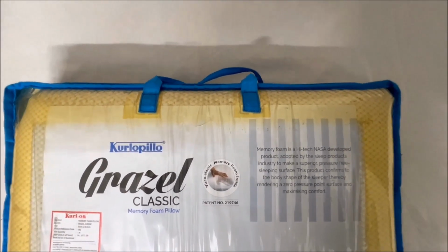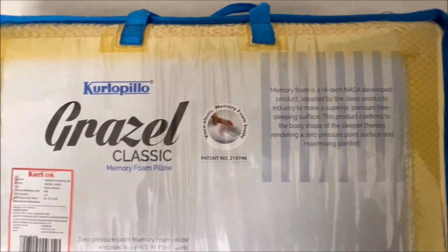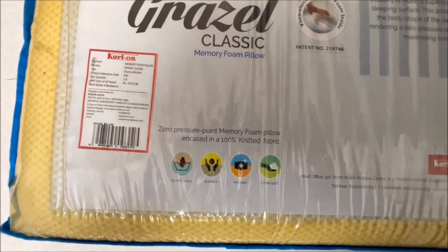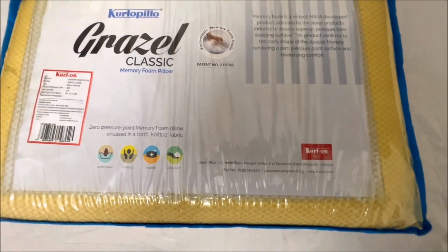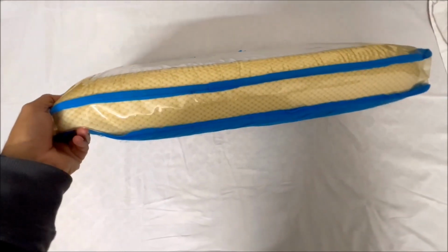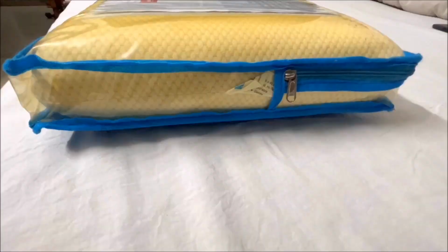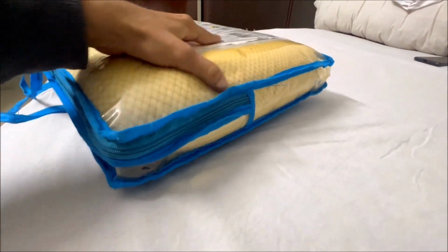This is a Grazel memory foam pillow by Kurlon, also called the Kurlopillo Grazel Classic. This is a pillow made of innovative memory foam which senses the body heat and adjusts itself to the changing sleep positions. It is encased in 100% cotton fabric. Firm support and comfort for the head and neck. Zero pressure points. Costs a little over 2000, but you can get it at a lower price as well.